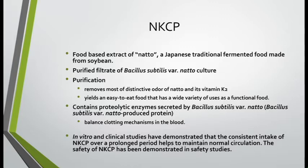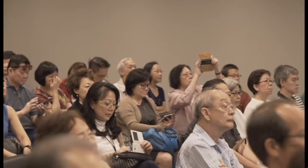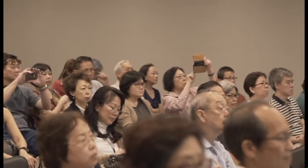So in vitro and clinical studies have demonstrated that the consistent intake of Nkcp over a prolonged period helps to maintain normal circulation. The safety of Nkcp has been demonstrated in safety studies. So this is very important for me, safety. So I look at the safety studies and I'll show you the safety studies.